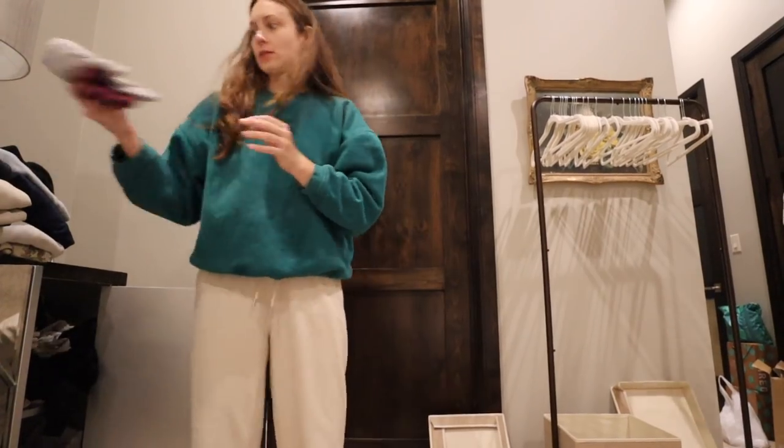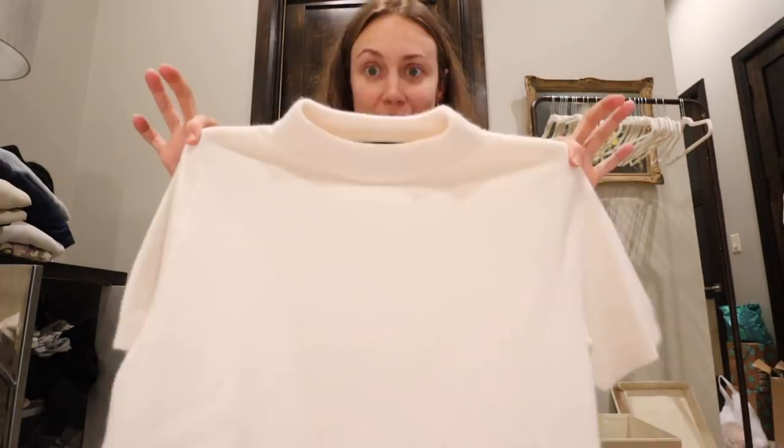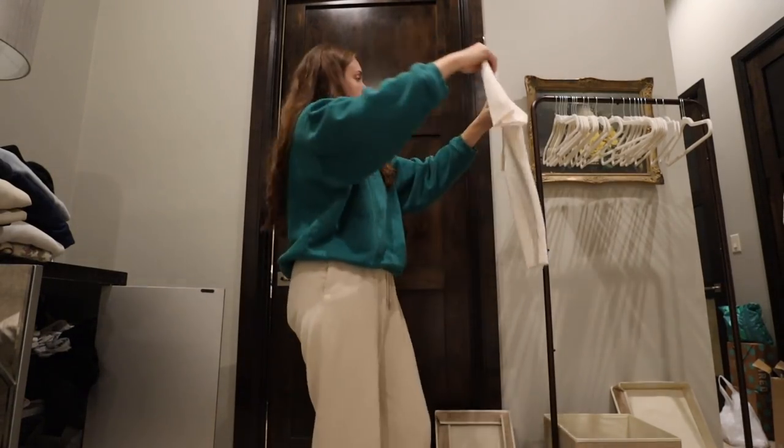I have socks and underwear. This is a little cute. I just actually got this little sweater.